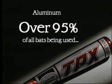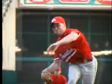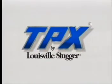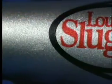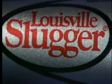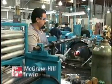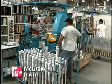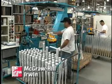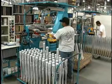Currently, 95% of bats used in amateur baseball and softball today are aluminum, and the Louisville Slugger TPS and TPX brands are among the most popular. Manufacturing aluminum bats is significantly more complex than manufacturing wood bats. The machinery is more sophisticated, and the employees tend to be trained on one machine and specialize in it, whereas with wood bat manufacturing, employees switch stations frequently.